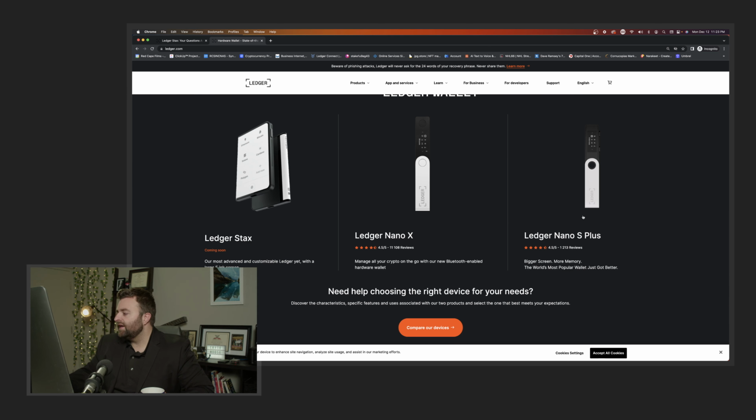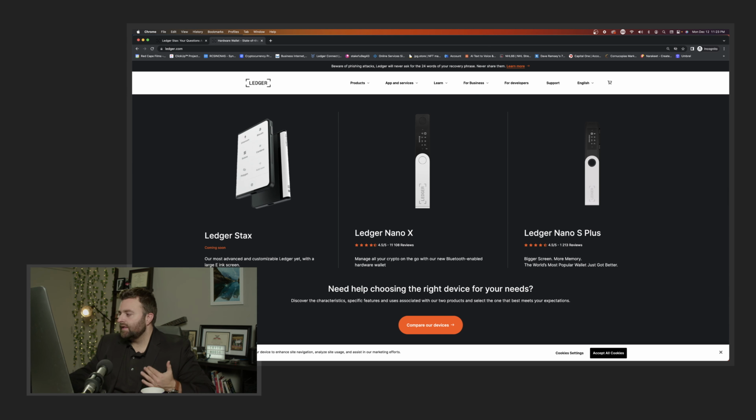So if we look at the lineup here, we have the S, that's the one I have, but the new one isn't bad because you don't have to uninstall your application. So with Ledger, you would install an app, like the software to hold your wallet, your tokens. And with the new ones, they have a lot more memory space, whereas the old ones did not. So I would recommend the S for entry level.